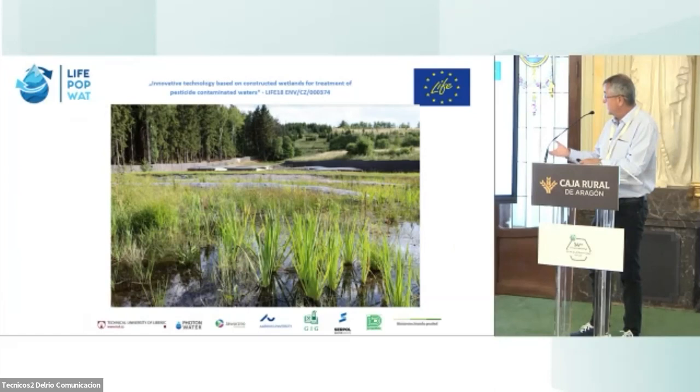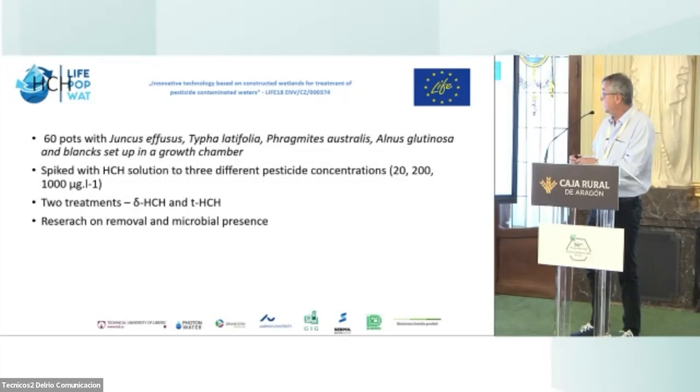So having said that, this is how the system looked last year. We did a test where we had 60 plants of four different species, Juncus, Typha, Phragmites, and Alnus, all of them planted in our wetlands. And of course, we had blanks with no plants. We spiked these pots with solution at different concentrations, and we're looking at delta and technical HCH. We're also looking at the chemical removal, but also at the microbial communities. I'm not going to present the microbial community results from my colleague; they are going to be in an article, the same as the one I'm going to present now.